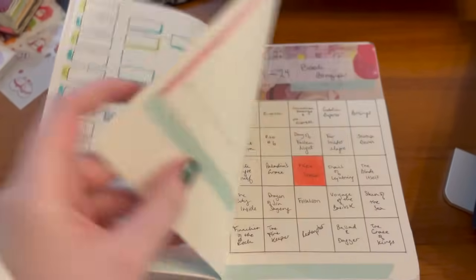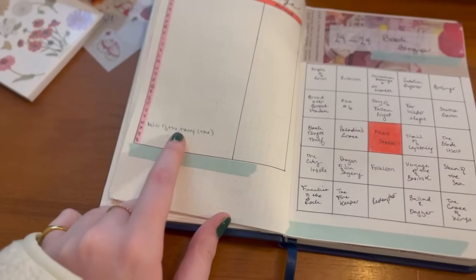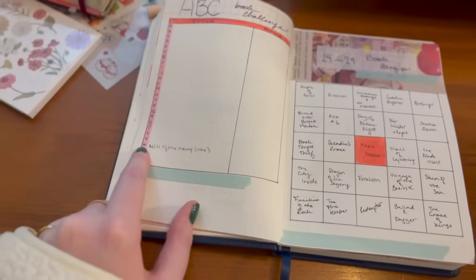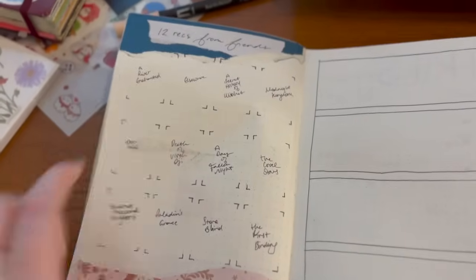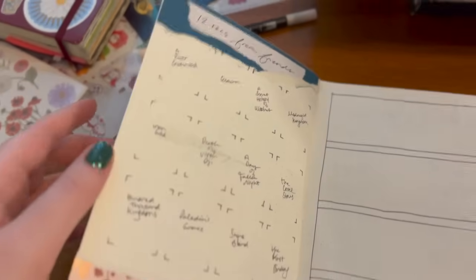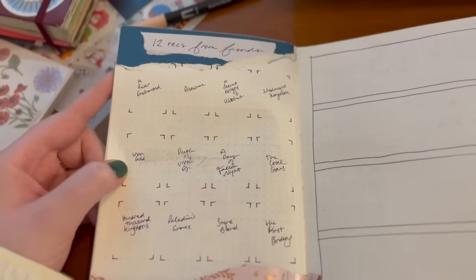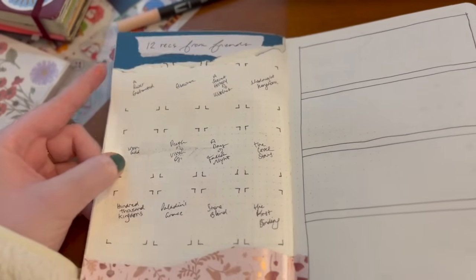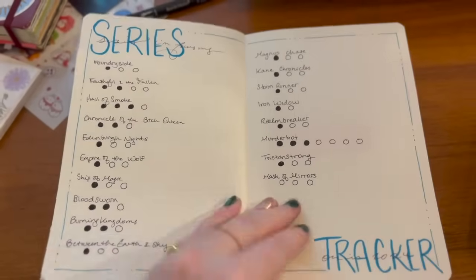And then of course I ended up deciding, this is penciled, but this is Will of the Many, which I'm currently reading. So it's probably going to be my W for my ABC challenge. We love to see that when I'm finished it. And then here, I don't know what happened with the glue here, but it got really weird. And now it's just a big mark across the page, but that's fine. These are all the books that my friends picked in the 12 Racks from Friends. Love that. And I will be doing little book covers. Of course, these bad boys.